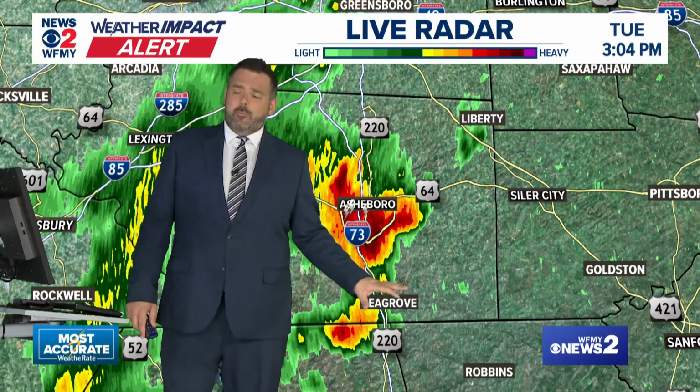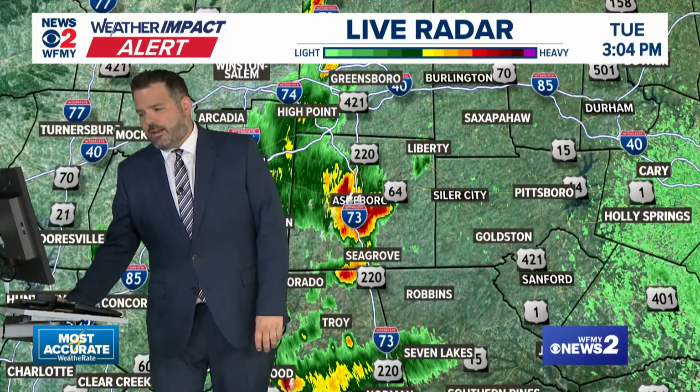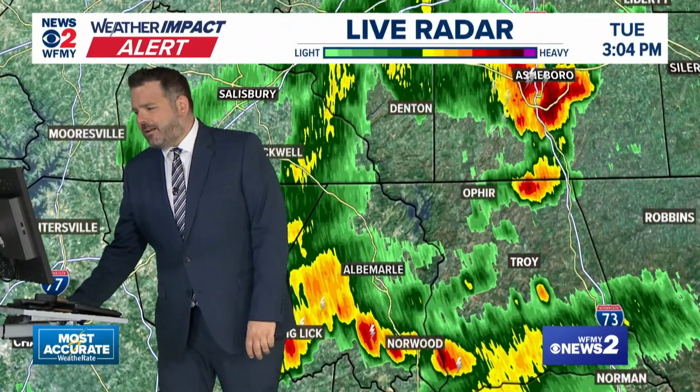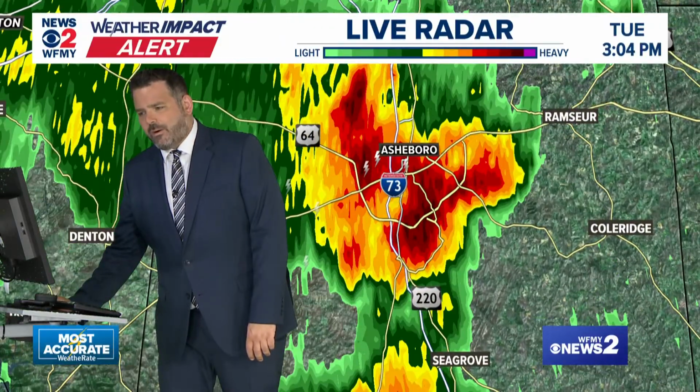So we're going to spend a little bit of time here in Randolph County and track this storm for you. So again, the path that it's been taking, it moved right from here through central Randolph County, right about on schedule as well. So let's take a little bit of a closer view at this. I'm going to pause the radar.